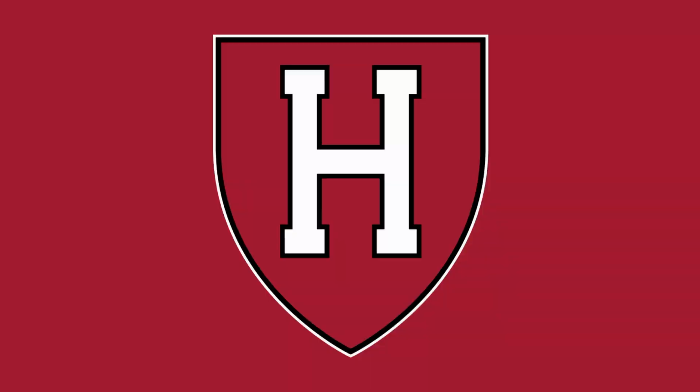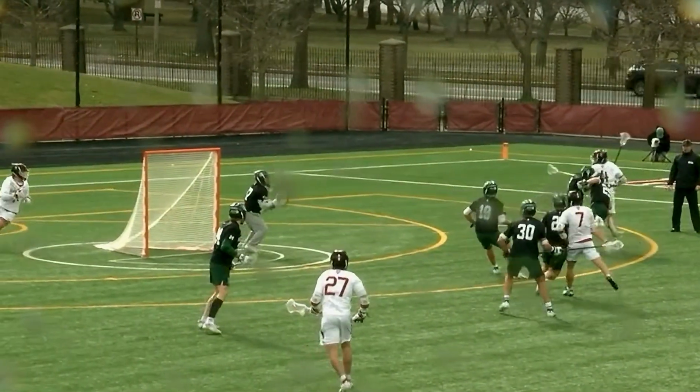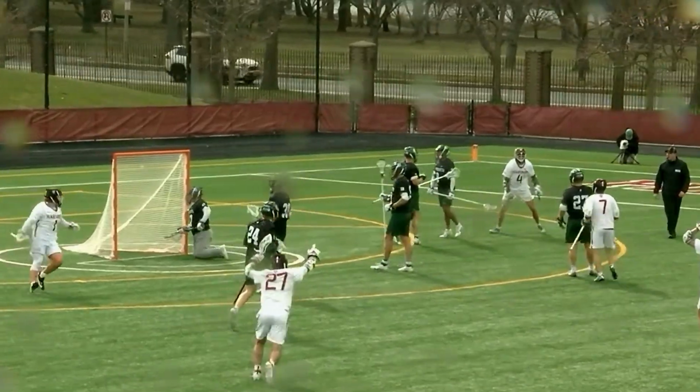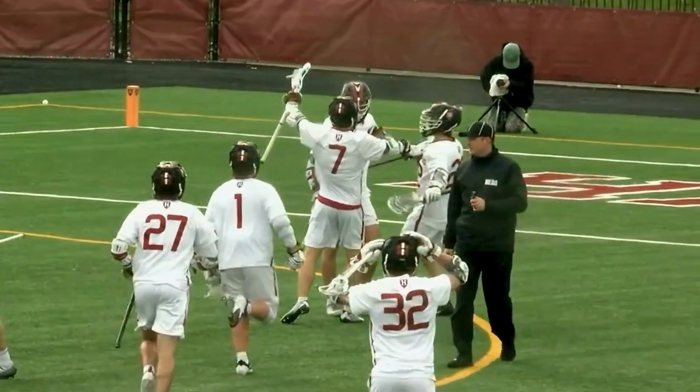Harvard's really moving the ball. And Jack Spidell takes advantage of really having a ton of skill. You see he dodges that right alley. He puts that behind the back at like 10 or 12 yards. So that is a fantastic goal.